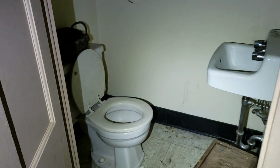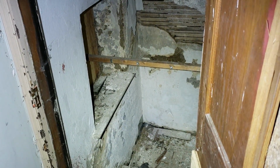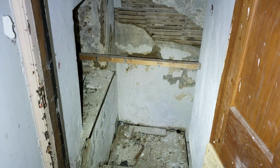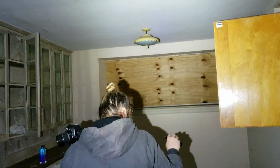Another staircase to the basement. There's one on the other side too. They really did a good job boarding these walls up. I mean, look at that. They don't want people kicking this door in. And they got the plywood propped up here with timber. Hey, look at that. They really braced it. Plaster and lath.